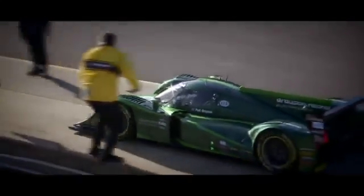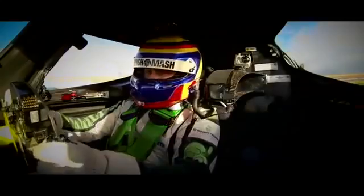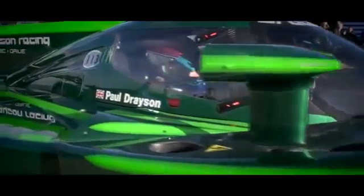Because the car's so fast, it feels almost alien. You don't associate something with such power and torque and acceleration with making no noise. This is what high-performance cars are going to sound like in the future.